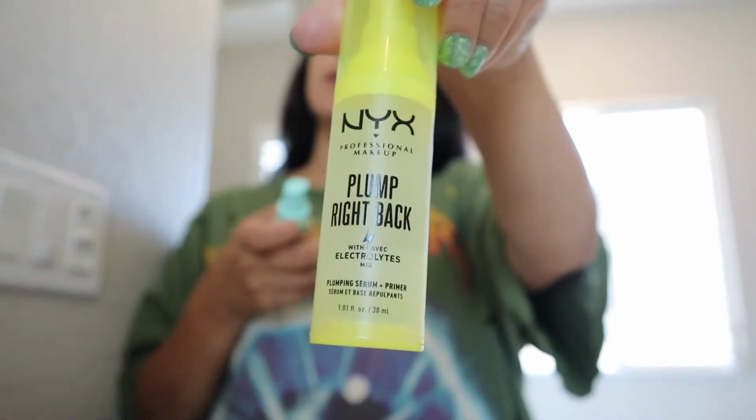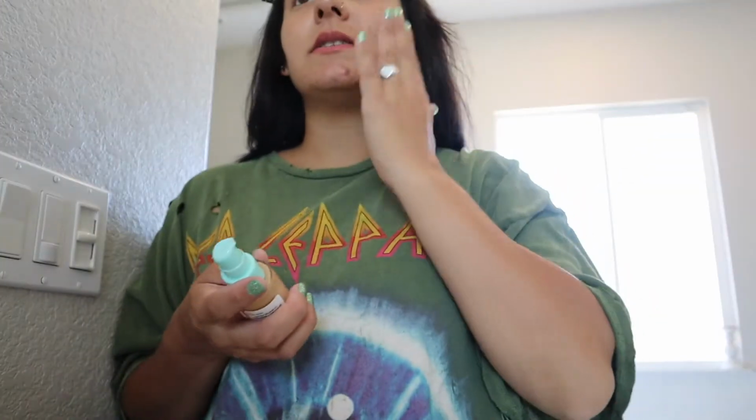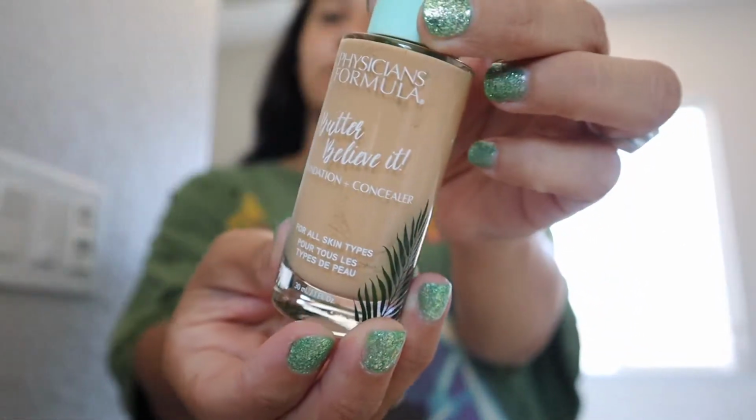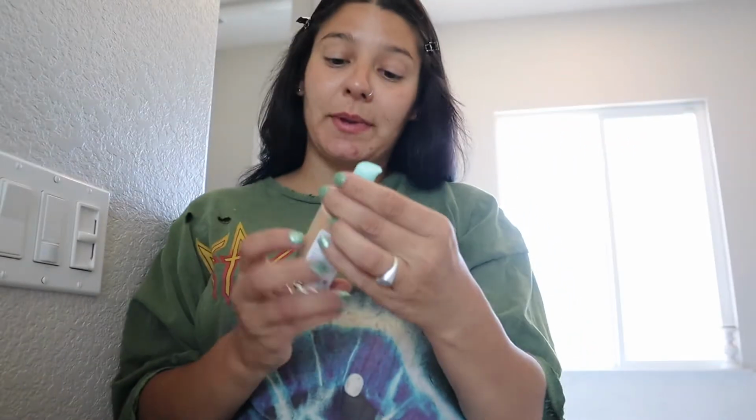This is the primer that I use. It's by NYX. I do really like it. It gets pretty tacky, and it does feel hydrating. And then this is the foundation I've been using. It's Physician's Formula Butter Believe It. I never get foundations to match my face correctly. It just doesn't happen for me no matter what I do. They always end up oxidizing on me, or they end up just looking orange. They never really work.